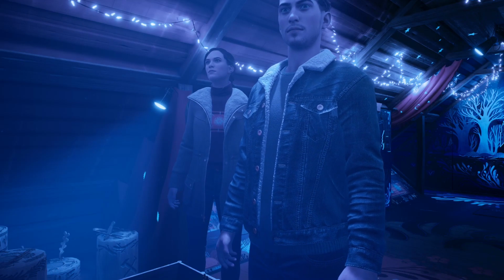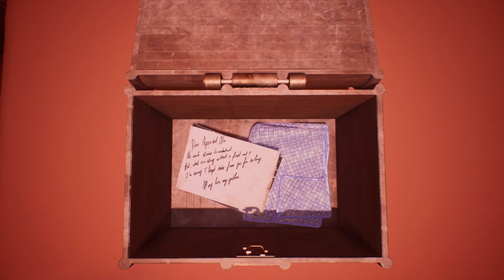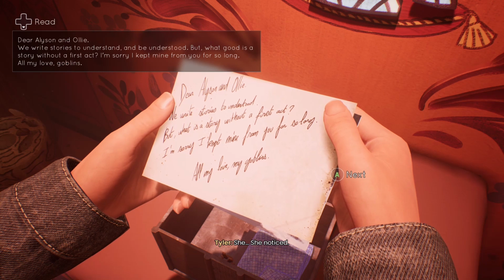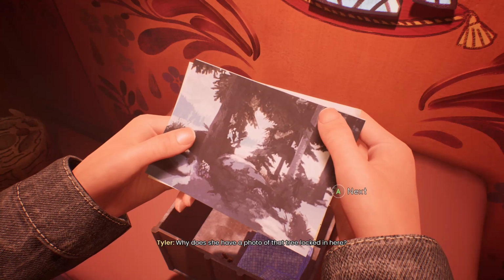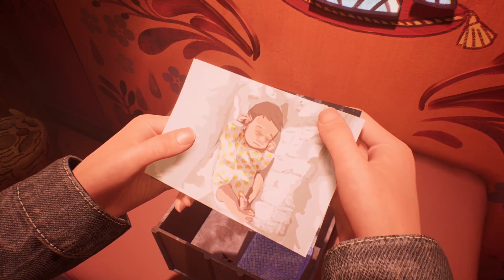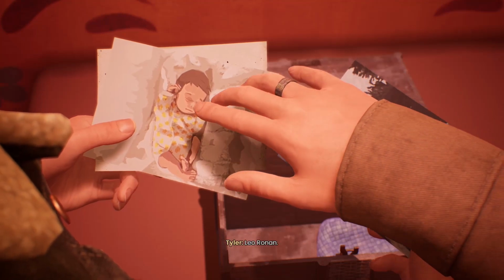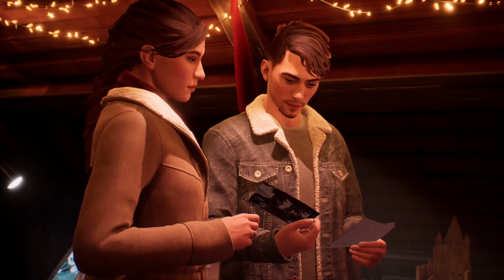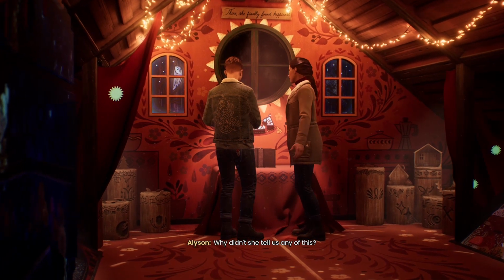Did it just get darker in here? Ollie, she noticed. I was her son. Why does she have a photo of that tree locked in here? Is that... Leo Ronan. Why didn't she tell us about him? Why didn't she tell us any of this?